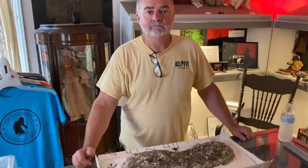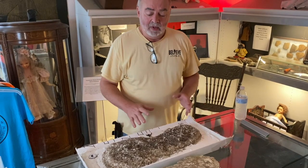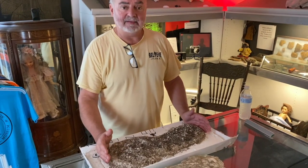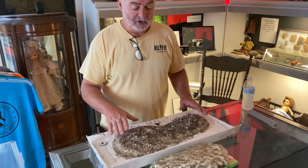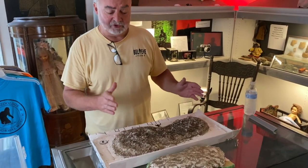So Steve, show me what you got there. Well, I'm Steve from the Cryptozoology Museum. We have here some of our most recent prints. This one here is impressive. This is a 19.5-inch print. Both these prints came out of Medoc Mountain State Park, two separate events. This one here is one of three. We only cast two of this size.